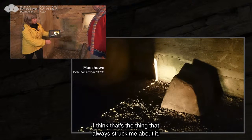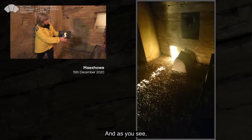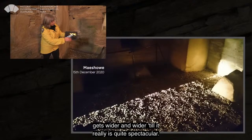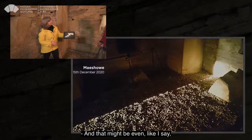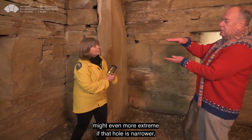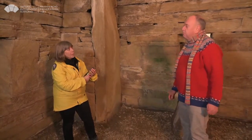I think that's the thing that always struck me about it. And as you see, it gets wider and wider till it really is quite spectacular. And that might be even more extreme, like I say, if that hole is narrower. It really would be that sort of spotlight effect.